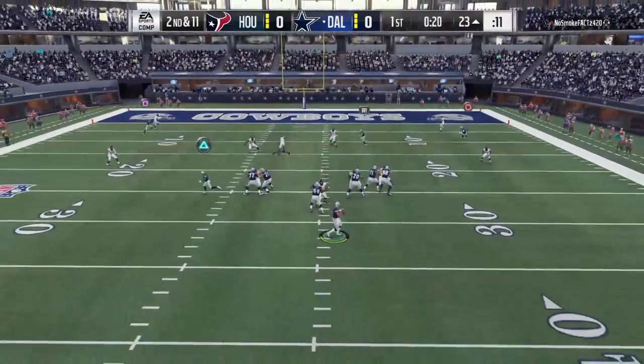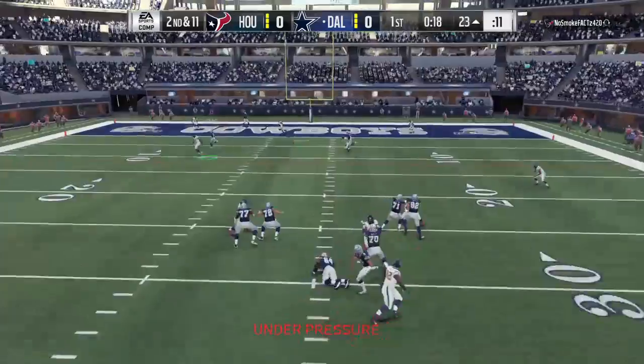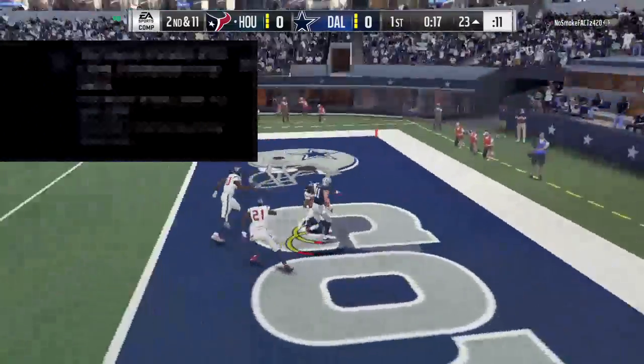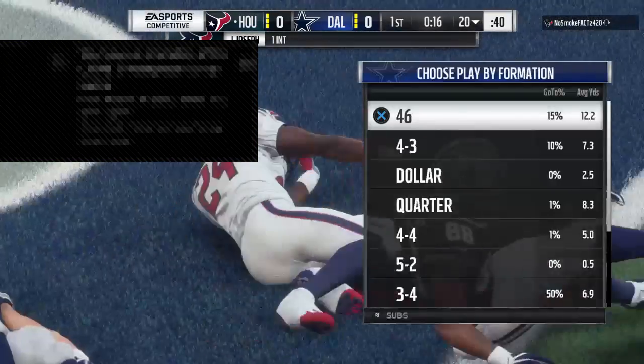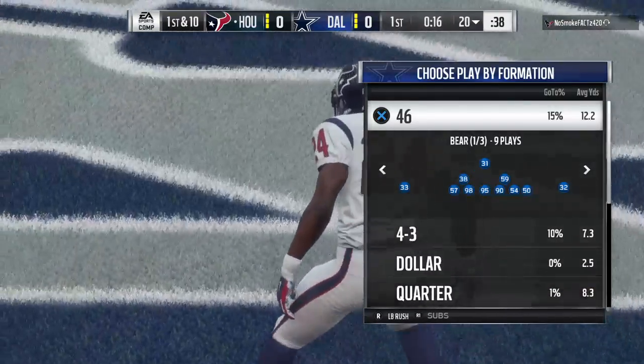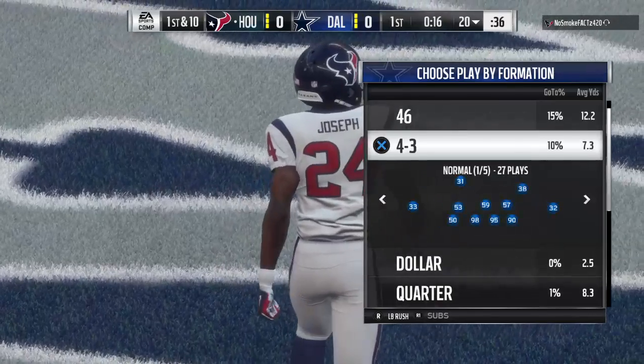Play fake. Here's Prescott, and this is going to be intercepted. Picked off by Jonathan Joseph. And a big turnover there as his guys will get the football back.